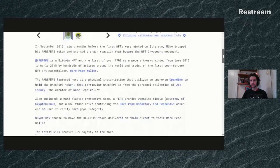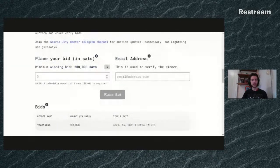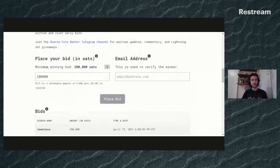And if you want to bid against Tweetious, what you do is you come down here, you input how much you want to bid in sats. We do the sats math for you. We tell you how much of a bid deposit you'll have to put down for that bid, and then just put in your email address. It can be any email address as long as you have access to it. This is how we verify the winner.